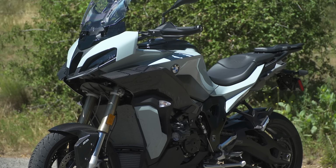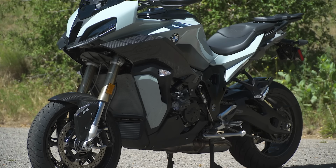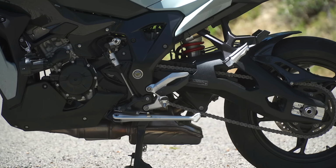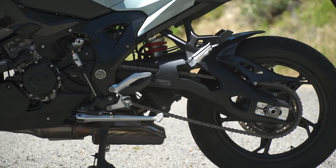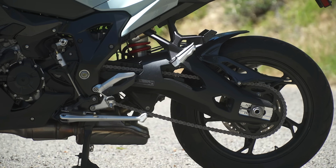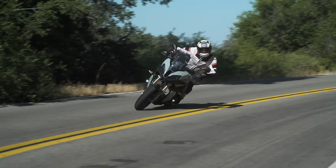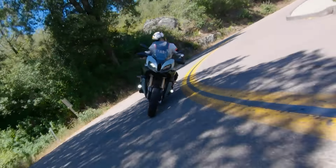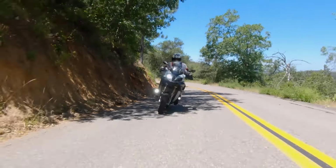BMW really shed weight off the chassis of the motorcycle. They overhauled the frame and the swing arm. The swing arm's new now. It now incorporates a linkage almost on the bottom of the swing arm. It's really neat. And you'll be hard pressed to find a 500-pound motorcycle that handles as well as this thing. We were riding on very tight and technical corners, but this S1000XR ate it up.